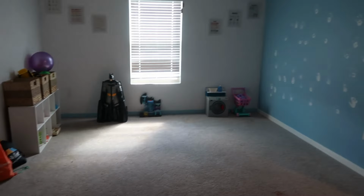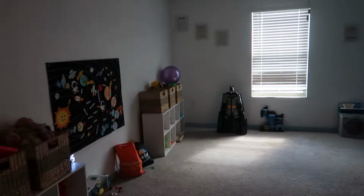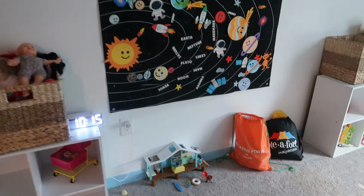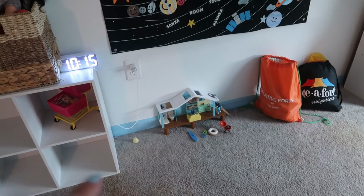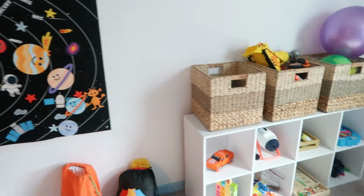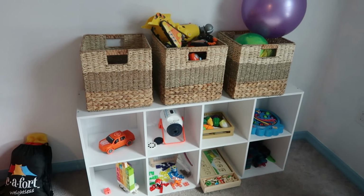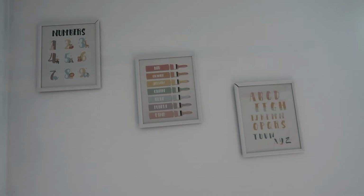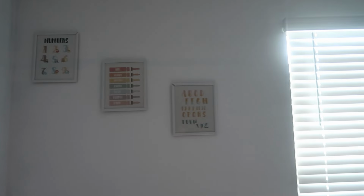Okay, here is a final look of the finished playroom, the shelving over here, and the baskets. And they decided to move their Bluey house over here, which is totally fine. And the other shelving, that one's Caleb's. We've got the prints hung up, and it's like a V shape towards the window. So we've got that side, and then we've got this side.